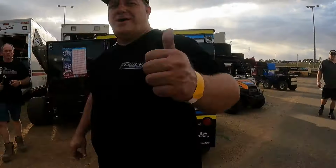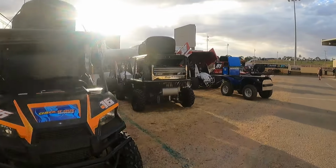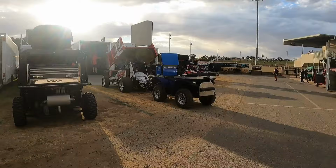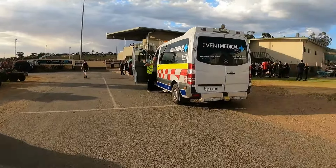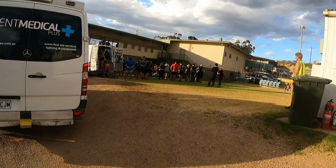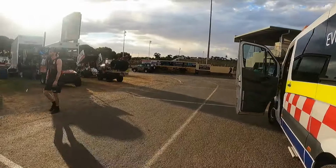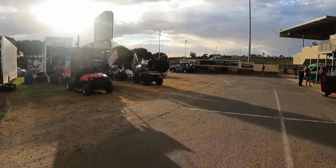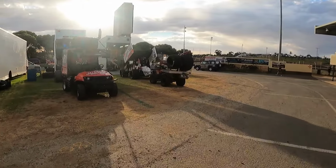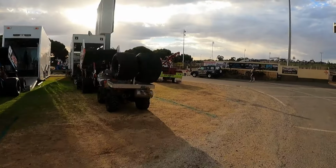Give us a wave, Wayne. So they're just over here at the moment doing the driver's briefing. I don't know if Sam's going to get time to do a track walk or go down there, because we've been running a bit late. They have put the show on an hour later, so instead of 6 o'clock start, it's a 7 o'clock start. But we'll just sneak down and check out the track now.